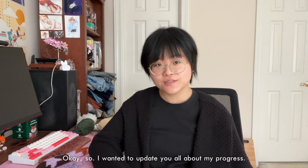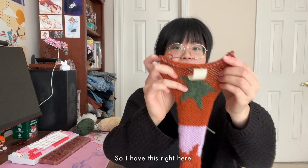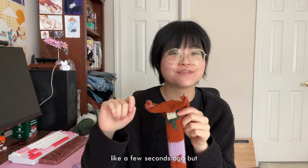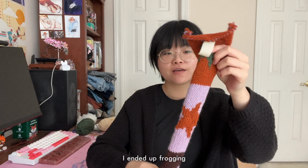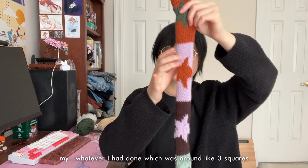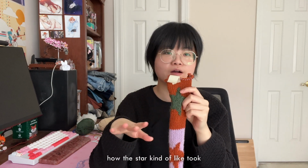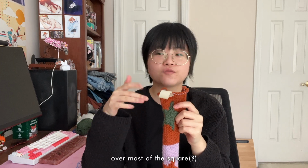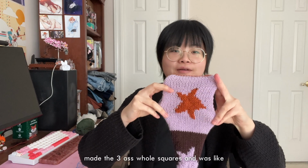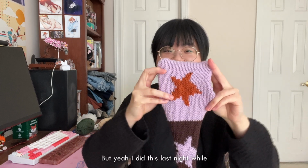Okay, so I wanted to update you all about my progress. So I have this right here. You probably already know since you literally saw this a few seconds ago, but I ended up frogging whatever I had done, which was around 3 squares of work, because I didn't really like how the star took over most of the square. I wanted something more like this after I made the 3 squares and thought, maybe I don't like that. But yeah, we did this.